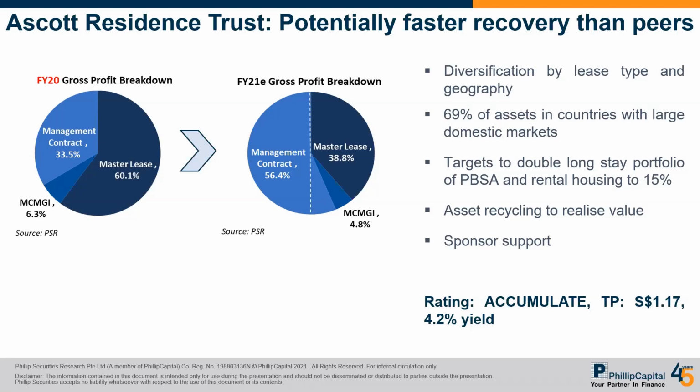Ascott is also able to divest some of their assets at above book value. This asset recycling, they have done several over the years, and they've exited assets at very tight yields of about 2%, and then reinvested these proceeds into higher yielding assets of between 4 to 6.5%. Yeah, and not to mention these capital gains can actually be shared with the unit holders and used to shore up the dividends, the DPUs.